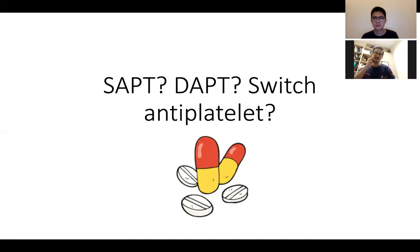That's a difficult question. Actually, there's a whole plethora of trials out there. Aspirin, which we're all very familiar with, is the gold standard. Number needed to treat is about 111 for one person to benefit. Clopidogrel or Plavix, the number needed to treat is 50, which is definitely better than aspirin.